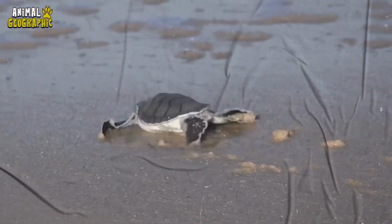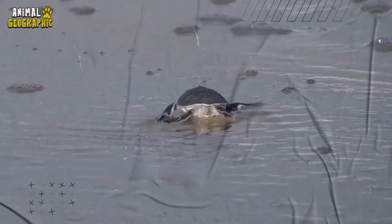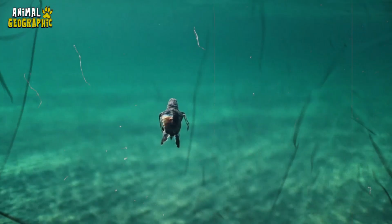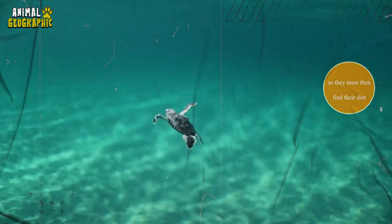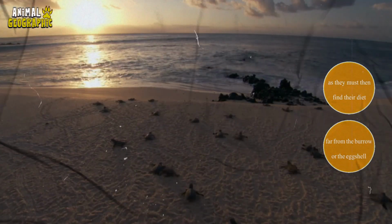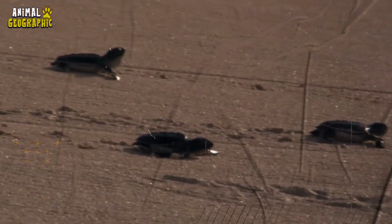The reason for this nickname, given by scientists, is the difficulty in determining the habitat and nature of the turtle's life, as it is difficult to track them, and it is also difficult to predict where the young are heading, as they must then find their diet far from the burrow or the eggshell and go out in groups, crawling through the sand, up and out of the burrow, towards the water bodies near the shore and away from the nesting area.